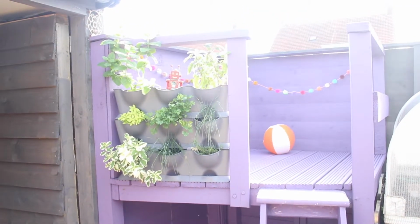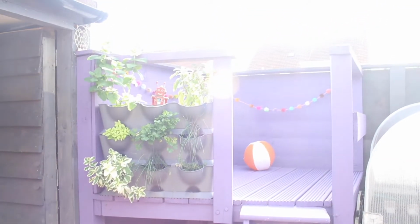But then up here, she can go up the steps and go onto the platform. I was going to go up the platform, but I can hear my neighbour.